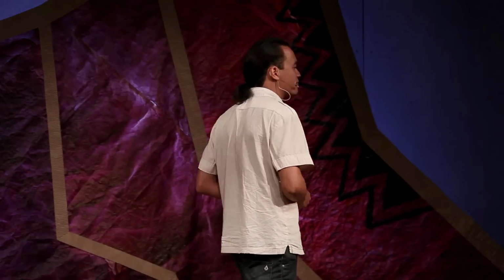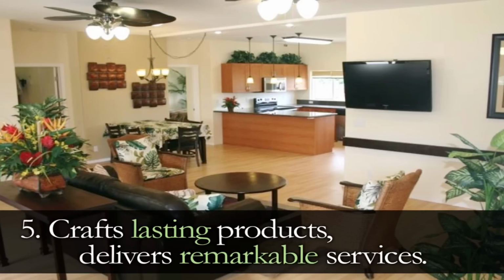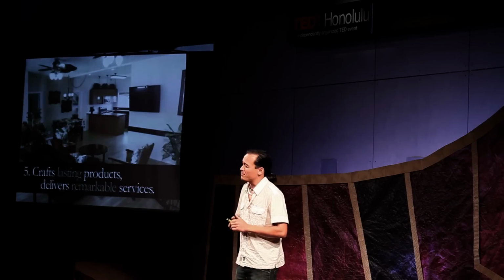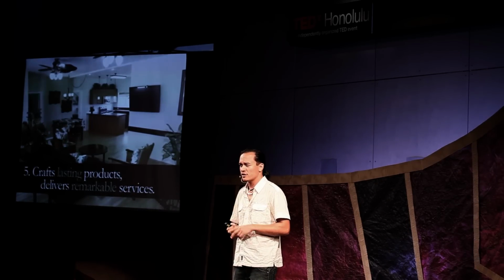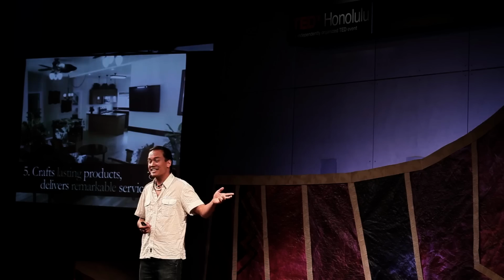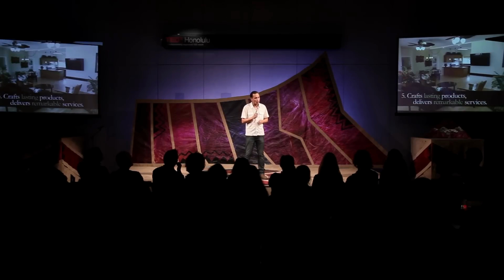A regenerative business also crafts lasting products and delivers remarkable services. This is not a luxury resort. This is an elder care home. Now, the caregivers that take care of our residents here, when we met them, they were living in a 10 by 12-foot room with 2 young children and expected to provide a high level of care for their charges. You see, now they live in palatial, in luxury. It's beautiful. And why? Because Gary understands that if he crafts a lasting product, then his people can deliver remarkable services. A regenerative business crafts lasting products and delivers remarkable services.